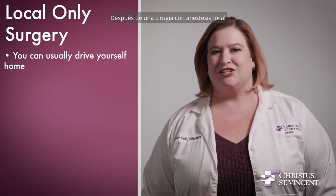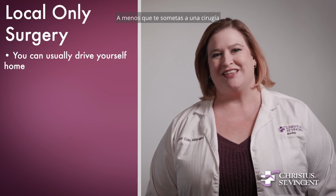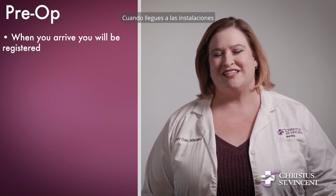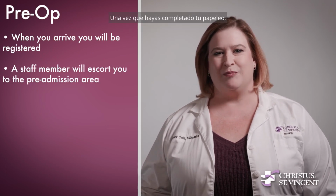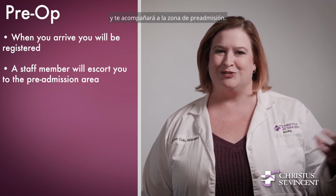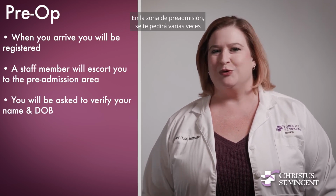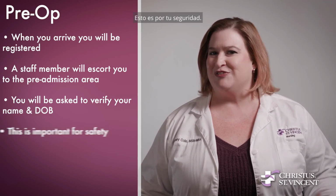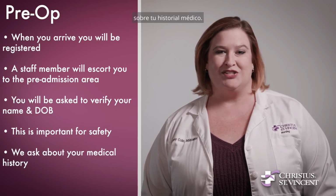After a local anesthetic surgery, you can usually drive yourself home unless you're having surgery that impedes your ability to drive. When you arrive to the facility, you will be registered by our reception staff. Once they have completed your paperwork, a pre-admission staff member will come to the lobby and escort you to the pre-admission area. In the pre-admission area, you will be asked many times to verify your name and date of birth. This is for your safety. We will then ask you questions about your medical history.